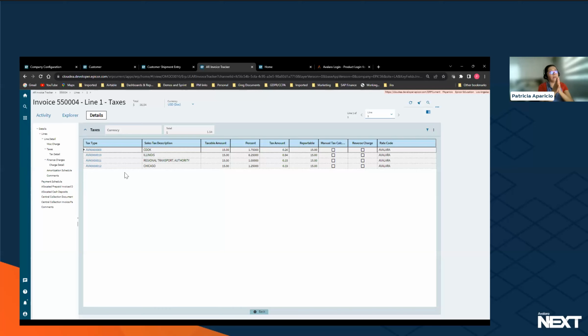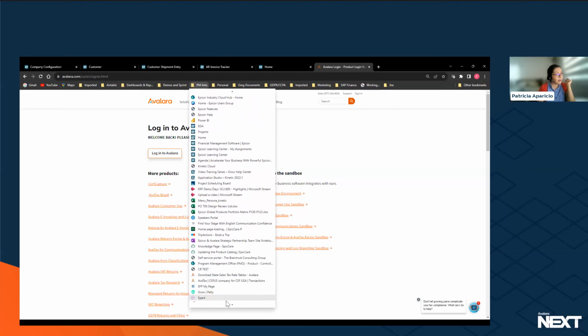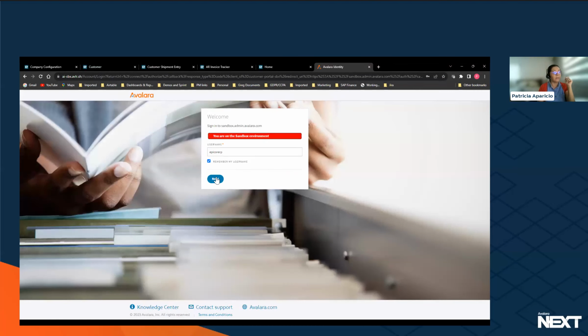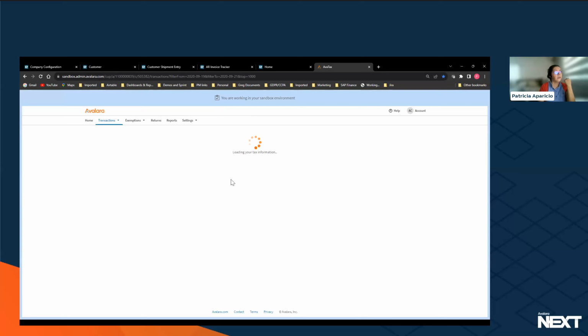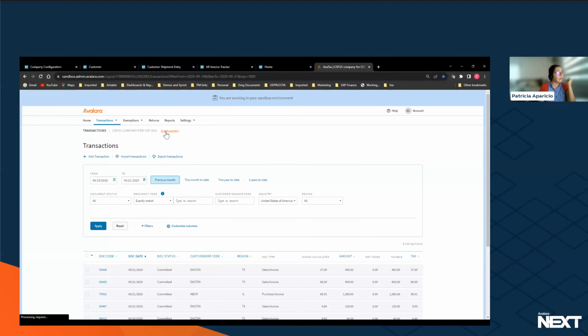And one of the things that I wanted to mention is when you create the invoice but you haven't posted the invoice, if you go to Avalara, just give me a minute, let me go to Avalara. If you go to Avalara, if you haven't posted the invoice, it's going to show uncommitted, which means that the invoice hasn't been posted yet. And once you post the invoice, what the system is going to show is that the invoice is committed. Okay, so let's wait. So that is a way for me to check in Avalara if the invoice that I created is already there. So in this case, I'm going to switch my company.